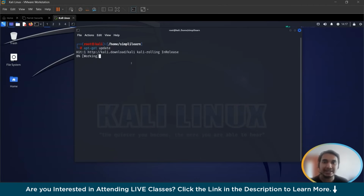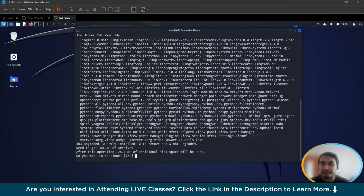Now, what this will do is check the repositories. Every Linux distribution has a few repositories that it gets the software and updates from. It will check the package lists. For now, the repository that is being hit is kali.download kali-rolling InRelease, right? So it will update the repositories based on the data available on that particular address. We use the apt-get update command there. So the next thing we are going to do is apt-get upgrade.